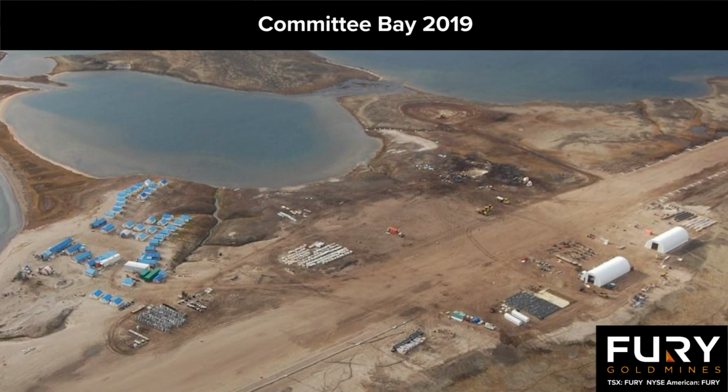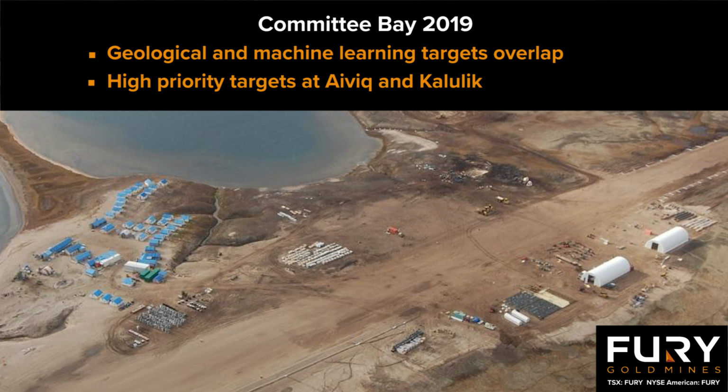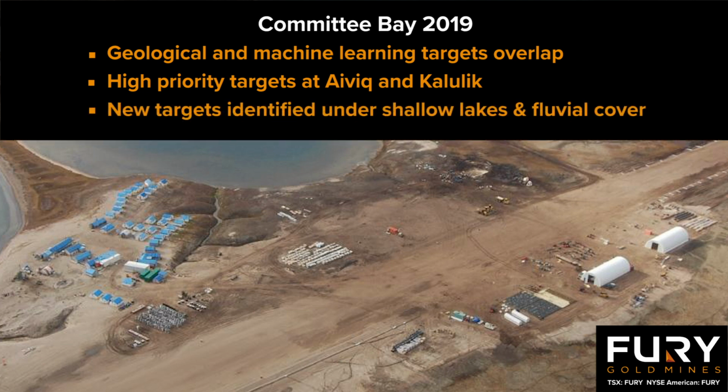In summary, we are extremely pleased with the results of the machine learning targeting process for the following reasons. 1. Target areas derived from geologists and machine learning overlap, giving confidence to both approaches. 2. High-priority targets were identified immediately adjacent to our emerging Ivik and Kalulik discoveries and represent excellent drill opportunities. 3. Targets were identified in areas under shallow lakes and glacial fluvial cover that traditional geologist-derived targets would not have identified through the lack of geochemical data.